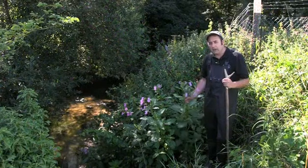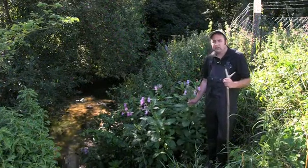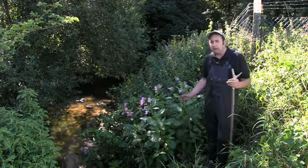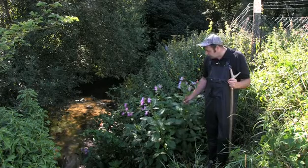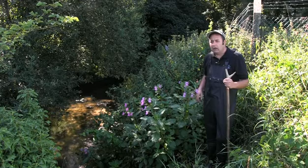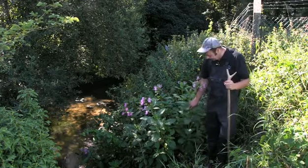The thing about Himalayan balsam is, although it's a large plant, it's very shallow rooted, so it's relatively easy just to pull up. And what we're doing when we're clearing Himalayan balsam is to come along at this time of year when the plant is in flower, but before it sets seed, and simply pull it up and destroy it.